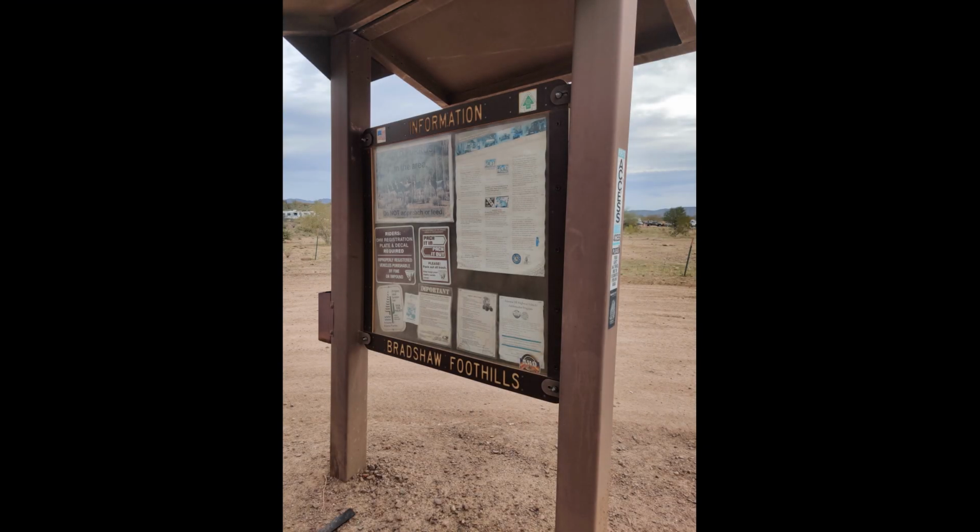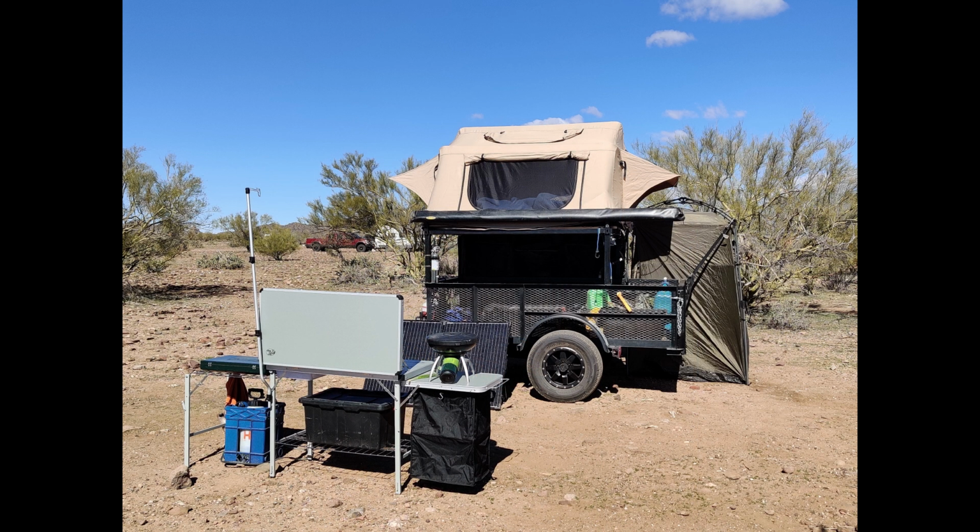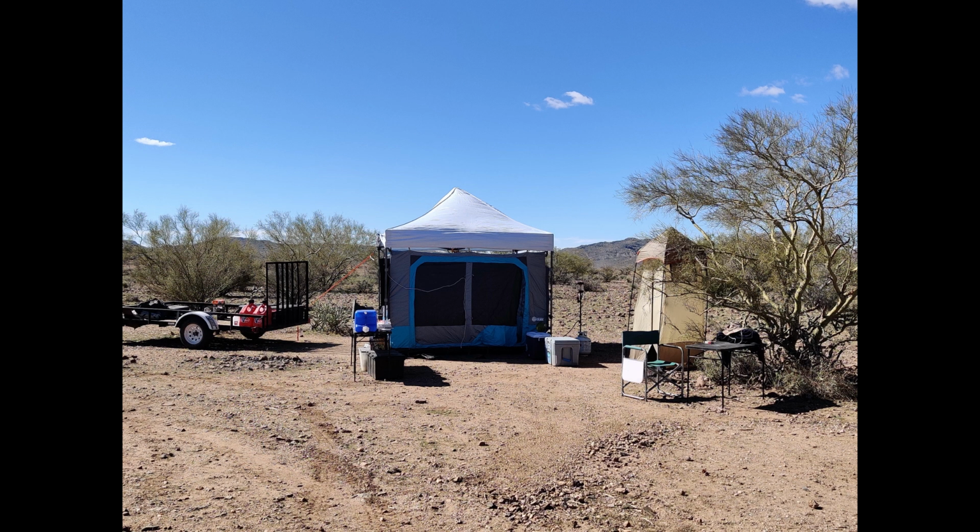We made it to Bradshaw Foothills off of Cow Creek Road. This is the staging area if you were going to go ride an ATV up to Crown King. But we opted to do some wheeling closer to camp.